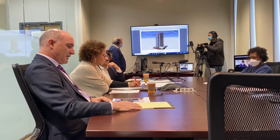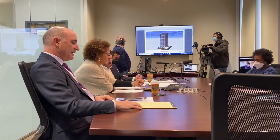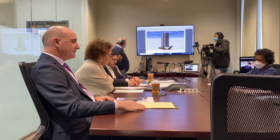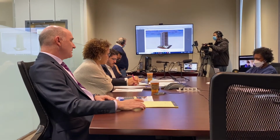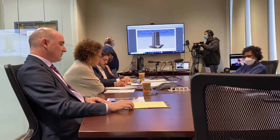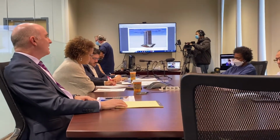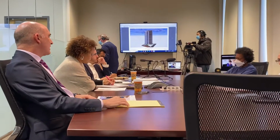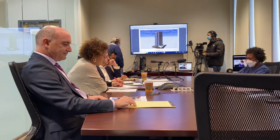28 stories, 357 units. The base of the building will be acquired by Sloan Kettering, much like the 7th building, Riverwalk Point is. So it's a very similar structure to Riverwalk Point. So 8 floors of Sloan Kettering housing, followed by 19 floors of market rate rentals, much like Riverwalk Point.